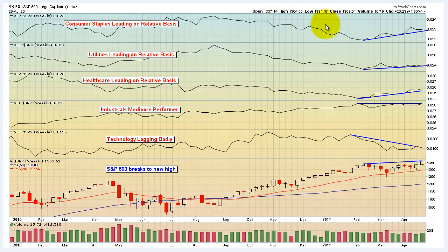You don't want defensive stocks leading the market to the upside. You want the more aggressive sectors like industrials, technology, financials, consumer discretionary. Those are the types of groups that you want to see leading on a relative basis to the upside. If that occurs, then you've got a pretty healthy market. And you can see from September to February, that's exactly what we had.